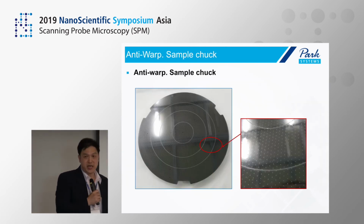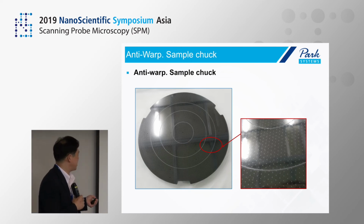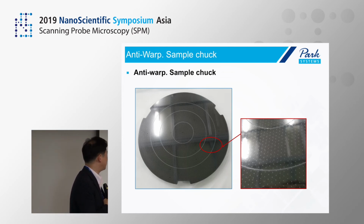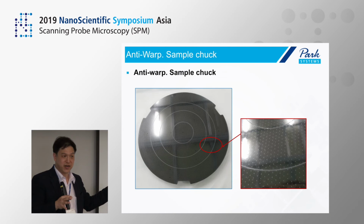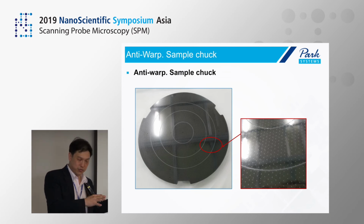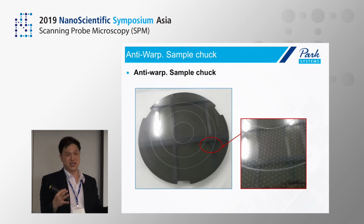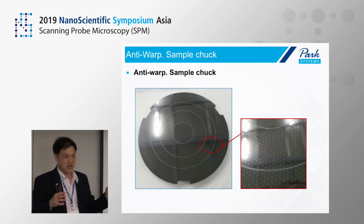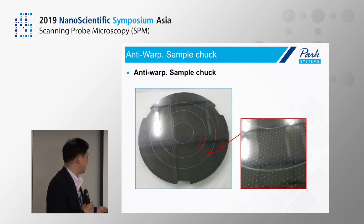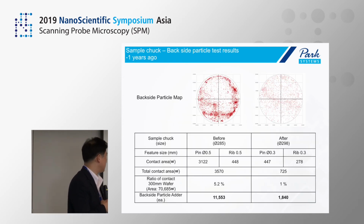Every year, we are making about 4 to 6 special sample chucks for our customers, because this is one of the challenges we took on this year. This is an anti-warp sample chuck. The wafer starts as a flat one, but after going through all these complex processes, it becomes a warped piece, and those warped wafers don't stay still on the stage. That's why we are making those special sample chucks for the specialized wafers.